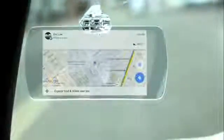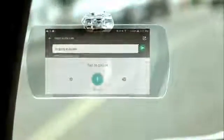Navigate to work. Using my phone's built-in hands-free functions, I can safely use all the applications I need. Reply, I'm gonna be late, boss.